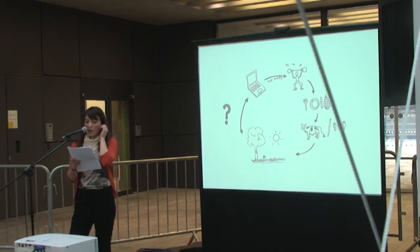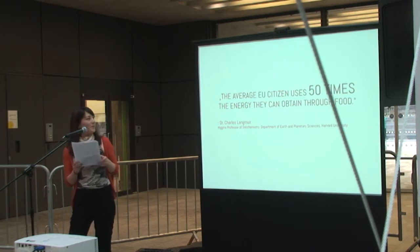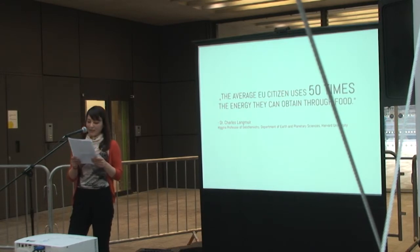And could we actually power our laptops manually? We realized we also need energy to run, that's food, and natural resources and agriculture and so on. And so while trying to close this loop, we came to the conclusion that we had to either eat computers or they have to go back to the soil and feed the cows. And while discussing this insane loop at a coffee shop, we met a professor who told us this. The average EU citizen uses 50 times the energy that they can obtain for food. So this is where our project started.